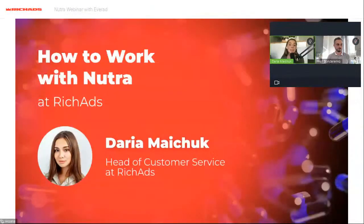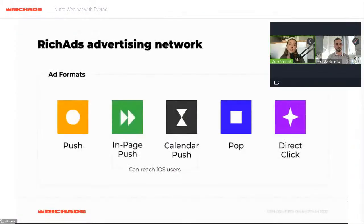Okay, let's start our journey to Nutra vertical. Nutra is one of the most interesting verticals in affiliate marketing. RichAds works with it from the very beginning of the ad network's launch. So we can say that we have a great experience on Nutra. Of course, the coronavirus restrictions, especially in 2020, made it harder to profit from Nutra, but now it is on top again.